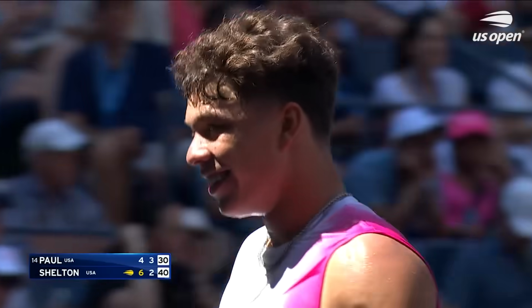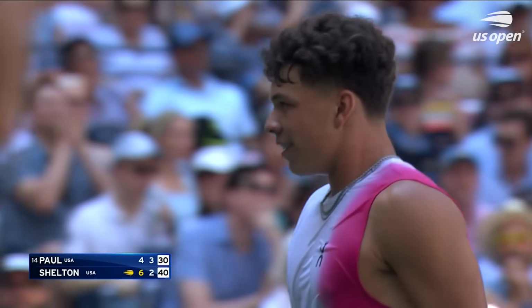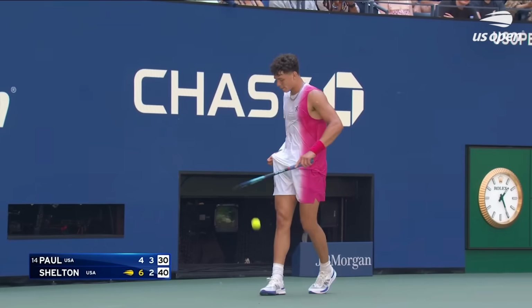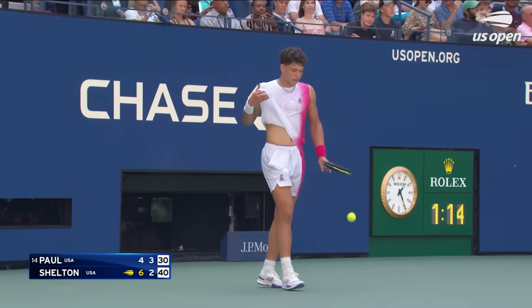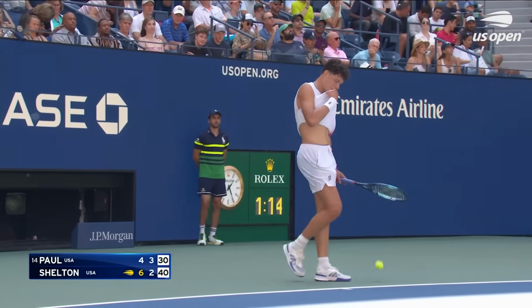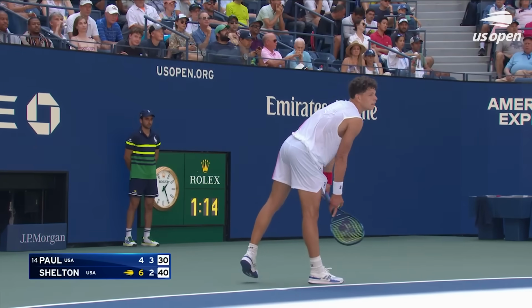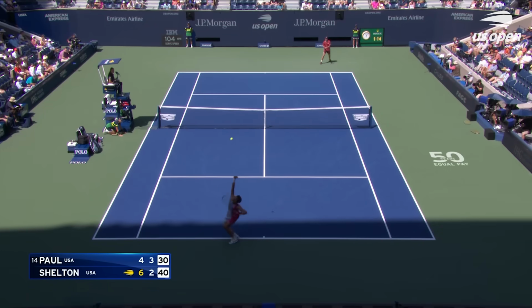I had a little look at that. 40-13. I mean, that was a bit of a bluff, that approach shot, really. Total bluff. Straight down the center, not much pace. And Paul failed to make him play. The thing about the bluff, though, is he can volley, so not a full bluff. If he gets his racket on, he's making those volleys.